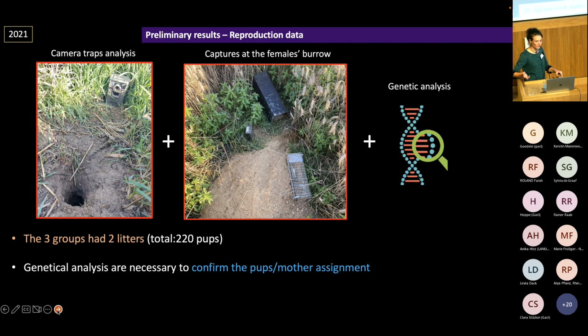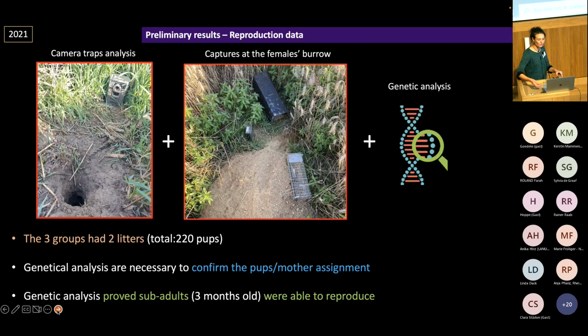As I said, the genetic analyses are not finished yet. They started, but we don't have all the results. So we are still waiting for these results to confirm the pups' mother assignment. Although the first results we got confirmed that the sub-adult groups, so hamsters that are 3 months old, were able to have pups.